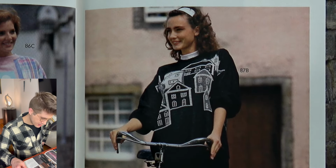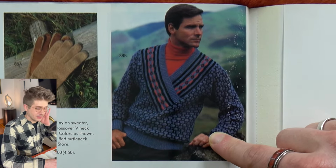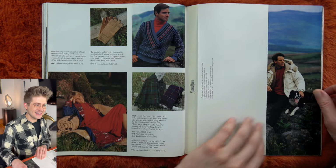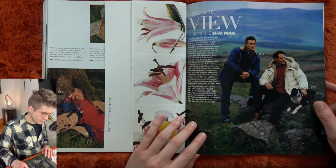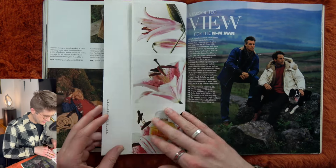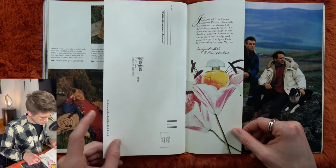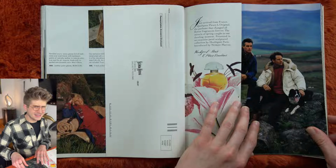Whoa. Okay, I love this. I love this look. Put this red turtleneck. Oh my god. Yes. That's it. That's what I need. A far-sighted view for the NM man. What is this? Looks like a little ad for some perfume. And here's a mailer thing for, oh, the sweepstakes. Gotta get that. What was that? Chrysler?